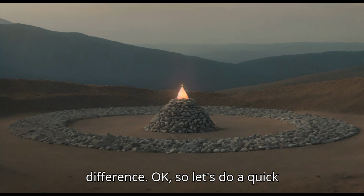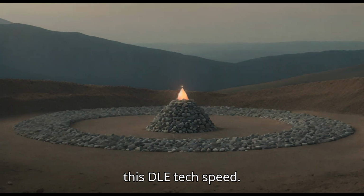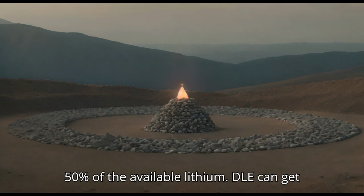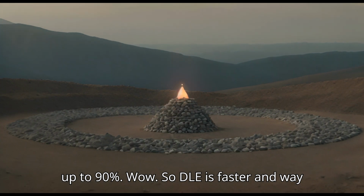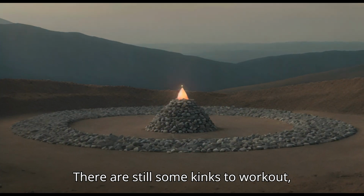It's a massive difference. Okay, so let's do a quick comparison here. Evaporation ponds versus this DLE tech. Speed, DLE wins, obviously. Efficiency. But we know evaporation ponds only recover about 50% of the available lithium. DLE can get up to 90%. Wow, so DLE is faster and way more efficient. What's the catch? Well, it's not all sunshine and roses, right? There are still some kinks to work out.